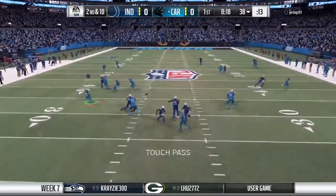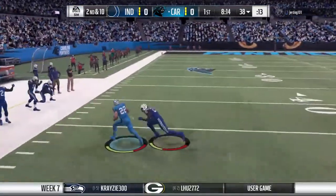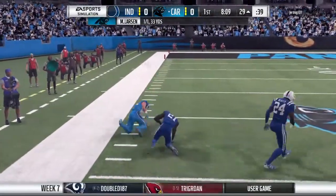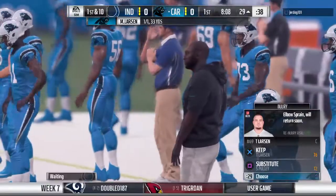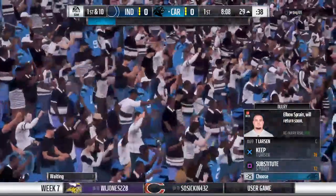2nd down. Looking to throw. Larson. They'll set up the screen to McCaffrey. Oh, he's got some breathing room. And he'll be taken down, but not before getting this inside the 30. A very nice pickup of 33 yards.